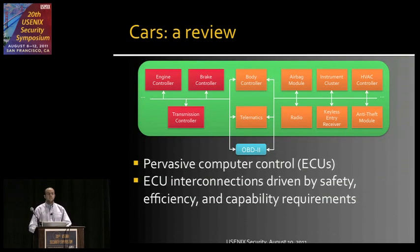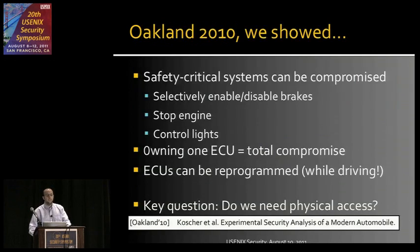Indeed, many aspects of cars are now controlled by tens to hundreds of computers that we call electronic control units, or ECUs, running millions of lines of code on a whole host of different architectures that are connected together by a number of shared buses. By connecting the computers together, cars have become safer and more efficient. However, this interconnectedness has come at a price.